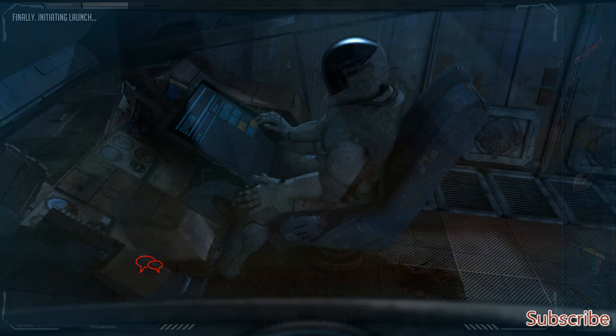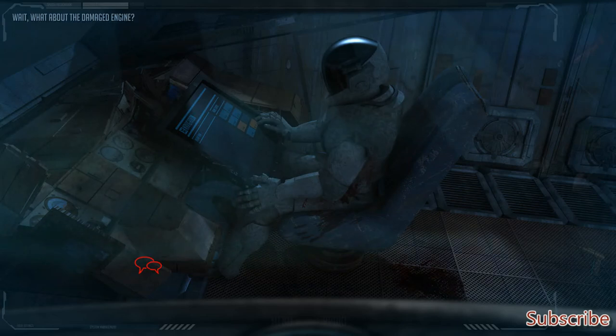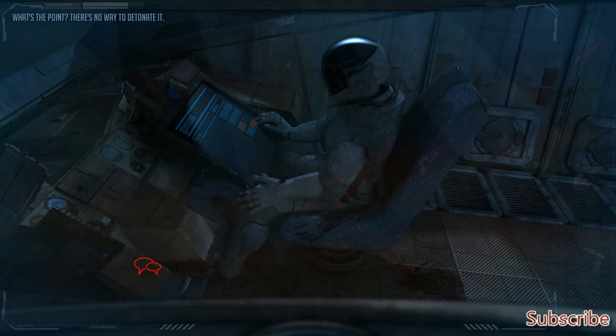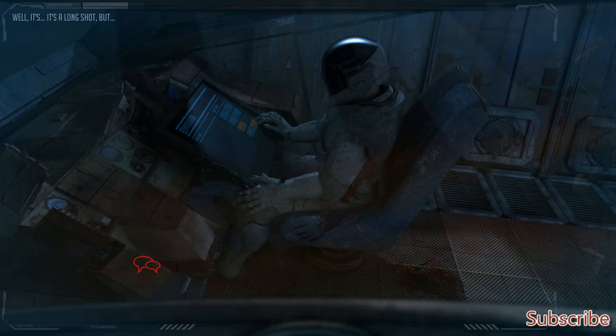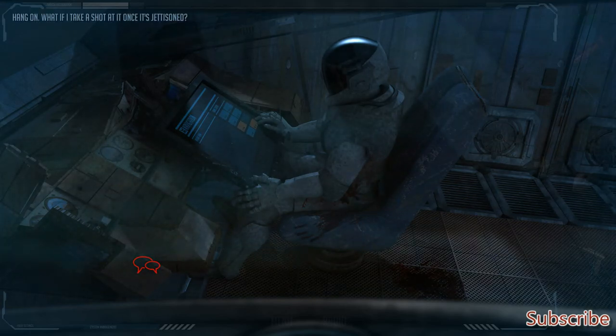There. Finally! Initiating launch! Wait, what about the damaged engine? We'll eject it as planned. What's the point? There's no way to detonate it. There's no time for this. They're coming. Worst case, the engine will distract them. Well, it's a long shot, but... Hang on, what if I take a shot at it once it's jettisoned? Do whatever you want. I'm taking off.